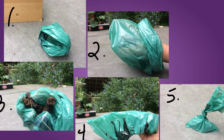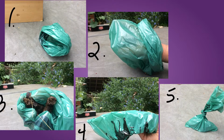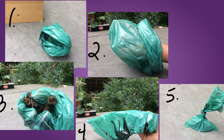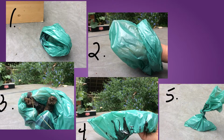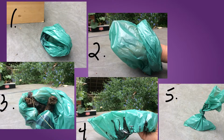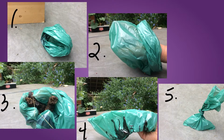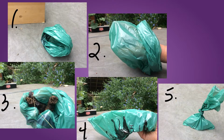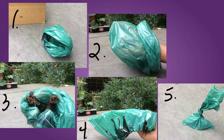Now, there is a special technique to picking up dog poo with a bag. So first of all, you want to roll it down to the bottom of the bag the way it shows in picture number 1. Then in picture number 2, you can see I have my hand inside the bag, but the bag is actually inside out.